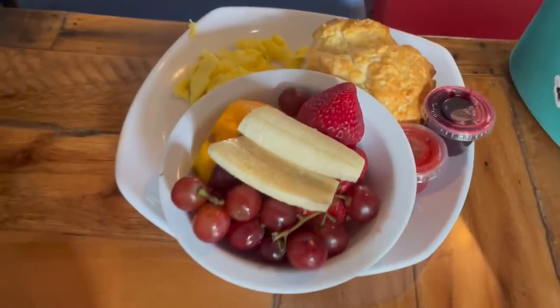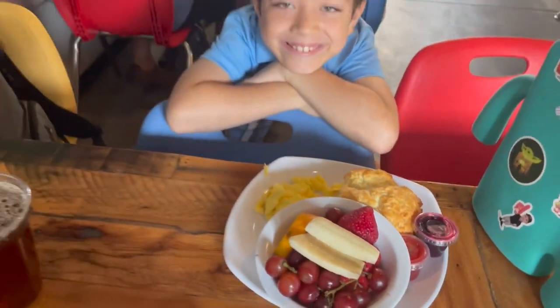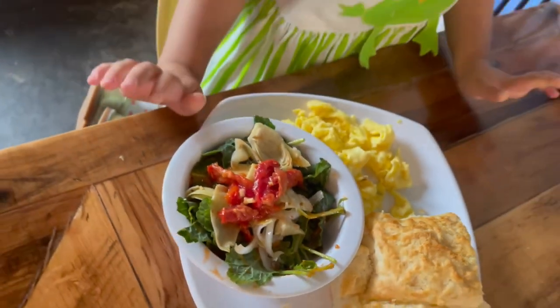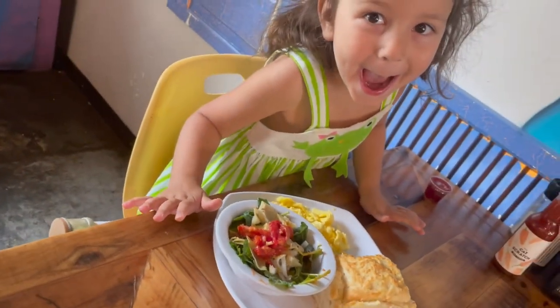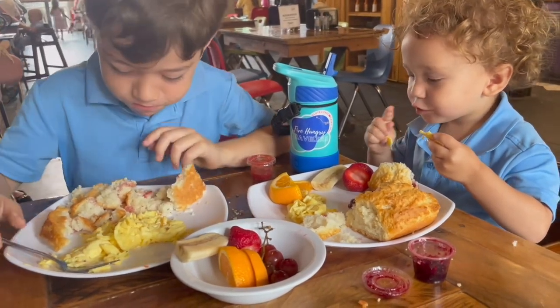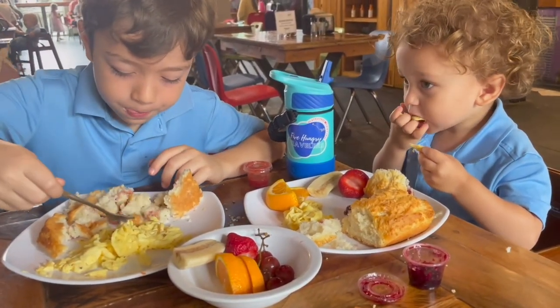The kids were so happy with their eggs and biscuits. I will say that was a gorgeous side salad. I tried the collard greens one day and the side salad a different day, and I definitely recommend the salad. The collards were still a little crunchy for my liking.